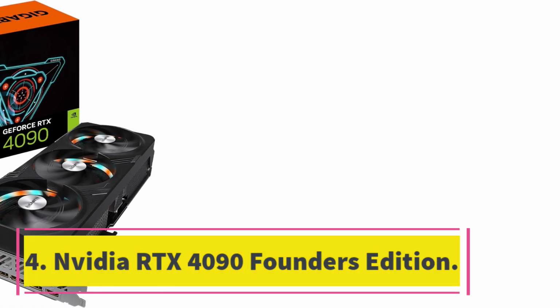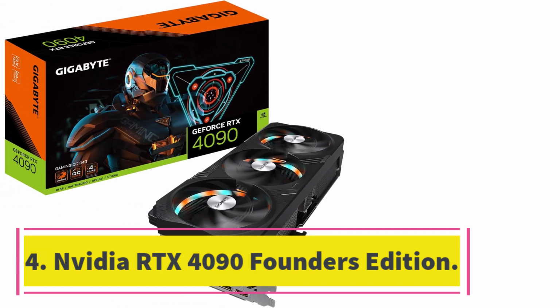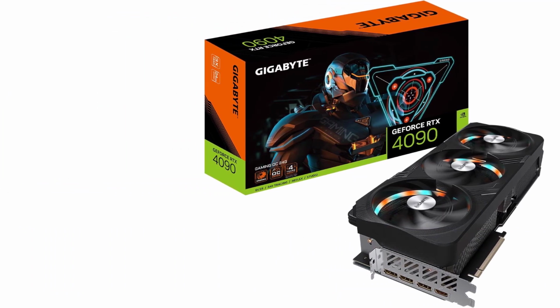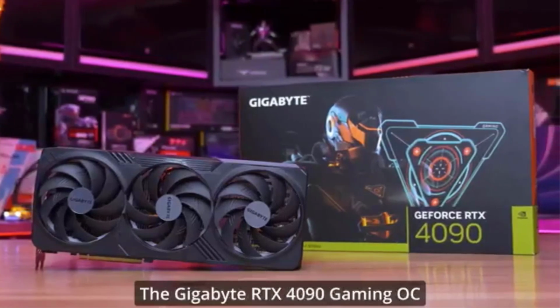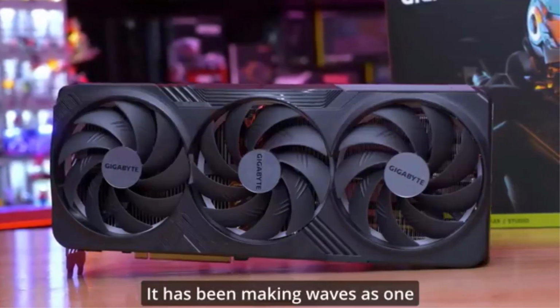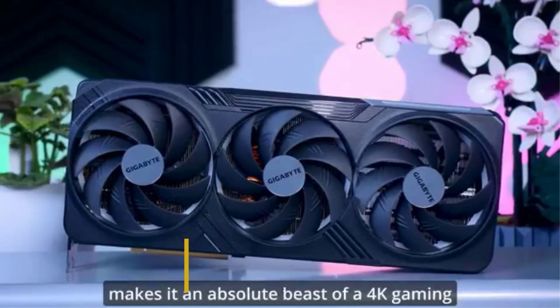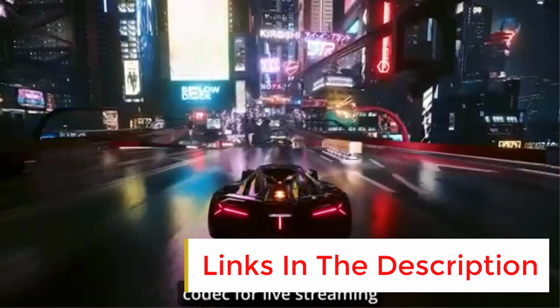Number 4. Nvidia RTX 4090 Founders Edition. It's time for the monster. The Nvidia GeForce RTX 4090 is the undisputed best graphics card for gaming right now. It's also the most expensive, coming in at more than $2,000 for a GPU. That's more money than you typically pay for pre-built gaming PCs.